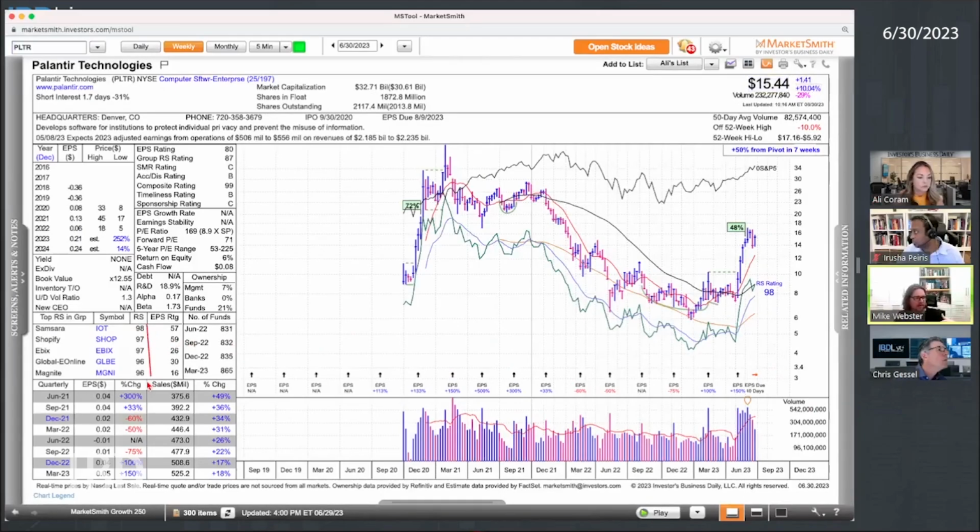Then we're going to go down into the quarterly block, and we've got the nice acceleration from -75 up to 150, which is really constructive.